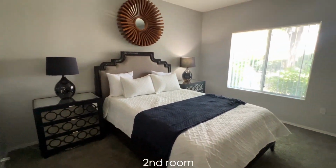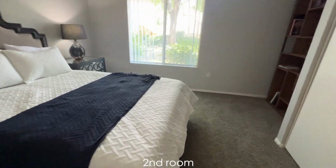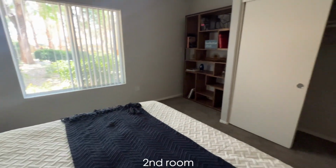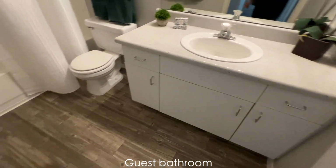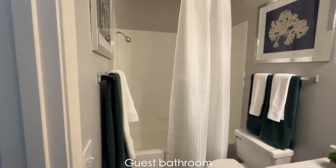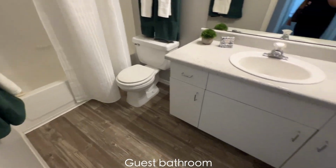This will be your second bedroom. I feel like I would put this as my main bedroom just because it looks a little bit more open. But you do have a closet. The only thing is that you would have to walk to your guest bathroom. But yes, that would be it.